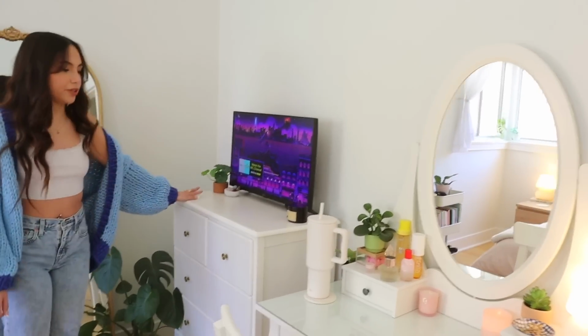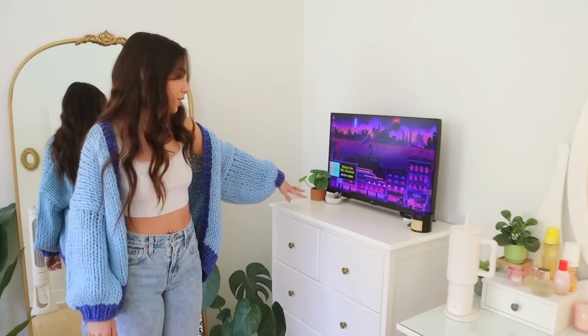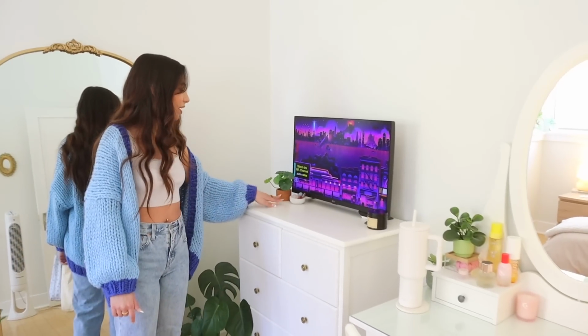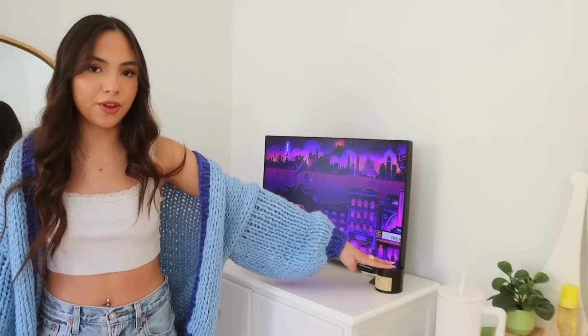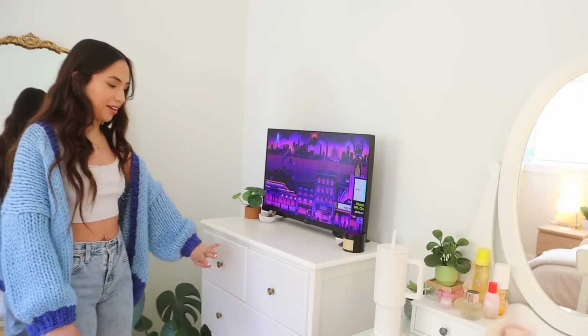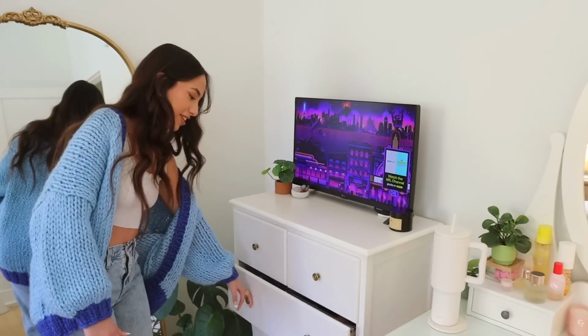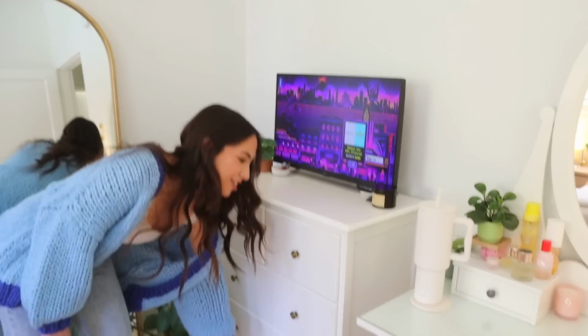Now we have my dresser. My dresser is from Amazon and I just use it to set my TV on top of. We have a little plant over here. We have my little selenite bowl of crystals and a candle that my manager gave me for the holidays. And then in my dresser, underwear, socks, hair stuff, actually in this one because it's just convenient next to my vanity. It's very messy. And then PJs and stuff down here.